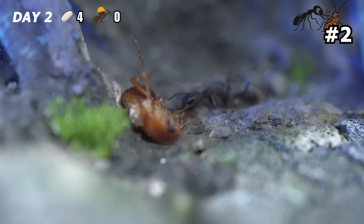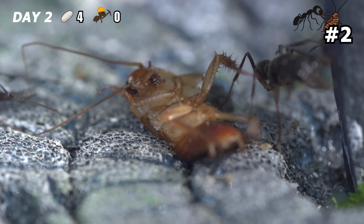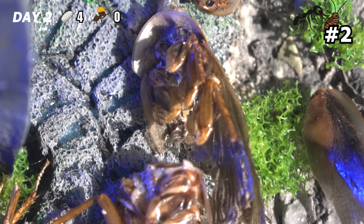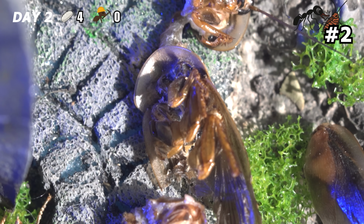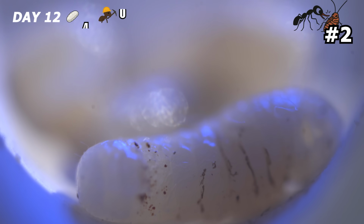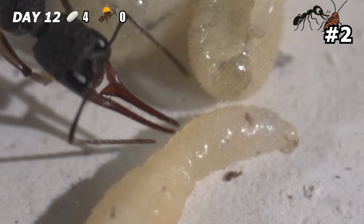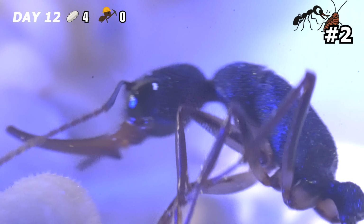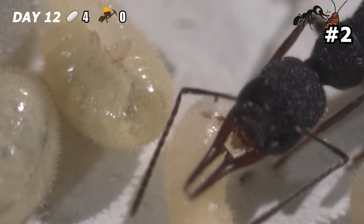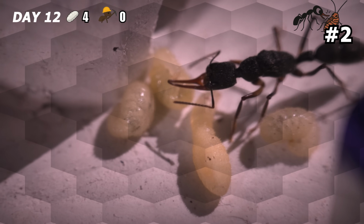From the start, the cockroaches were no match for them, naturally becoming the meal that filled their hungry stomachs, and those cockroach remains even turned into a stored food supply, sustaining the jumping ants for many days to come. Day 12. In the world of ants, simply eating and reproducing would be far too easy. Life is always about facing challenges. Only through them can the colony grow and truly develop.